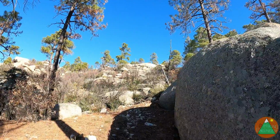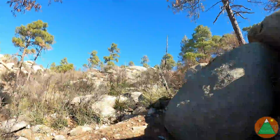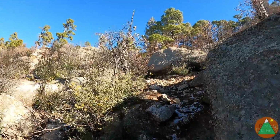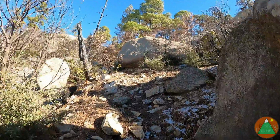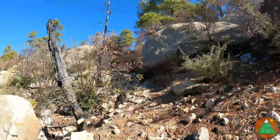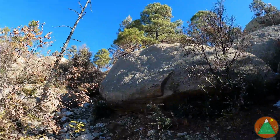Just check the map. Less than 4 miles left. It's like 3.75 to the end of the track, so maybe slightly under 4 to the summit. I'm still not sure if I'm gonna actually get to the true summit or not.